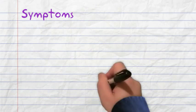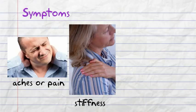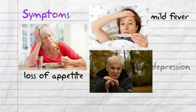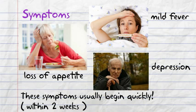Now, let's look at symptoms. PMR has a variety of symptoms. When people have this disorder, they may experience aches or pain in the neck, shoulder, upper arms, hips, or thighs. Stiffness in the affected area, particularly in the morning or after being inactive for a long time, such as a long car ride. Anemia, fatigue, loss of appetite, mild fever, depression. These symptoms usually begin quickly, within 2 weeks.